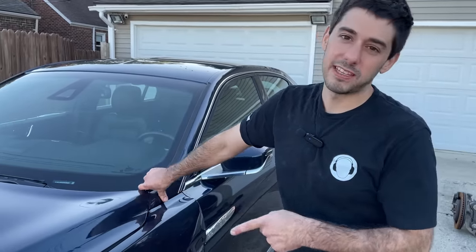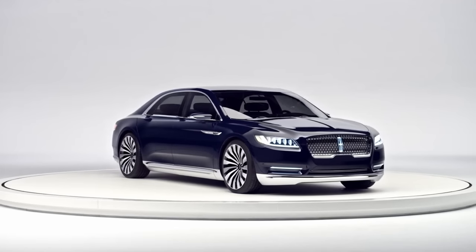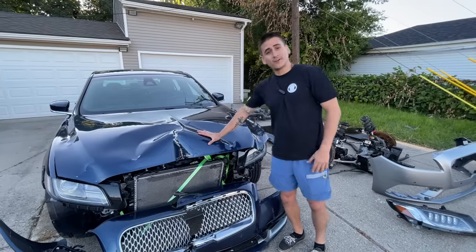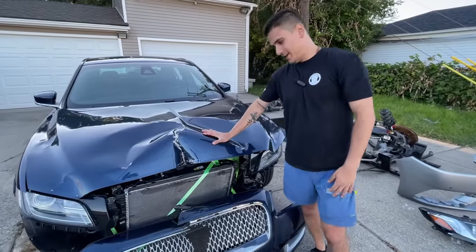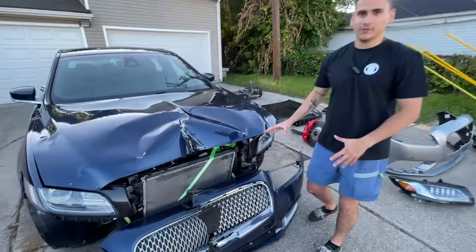And then they came back in 2015 at the North American Auto Show, which looked really slick. They had chrome all the way around and these cool wheels. And it had those cool LED headlights, which this one didn't come with. So we bought this car from Copart, sight unseen. And as you can see, it has seen better days. But this is exactly what we were looking for.